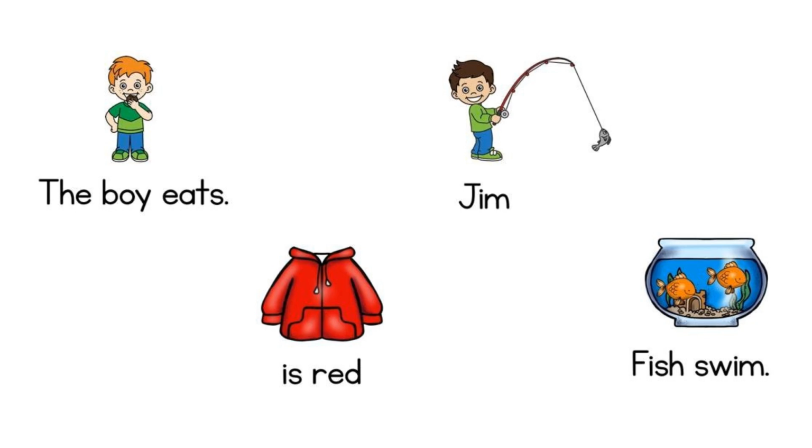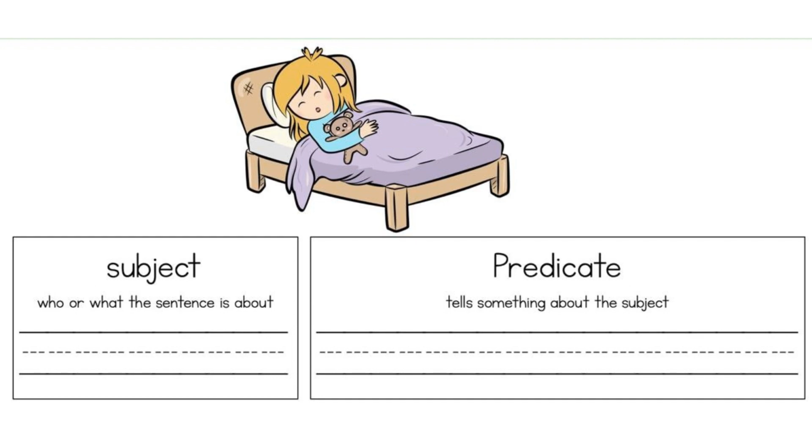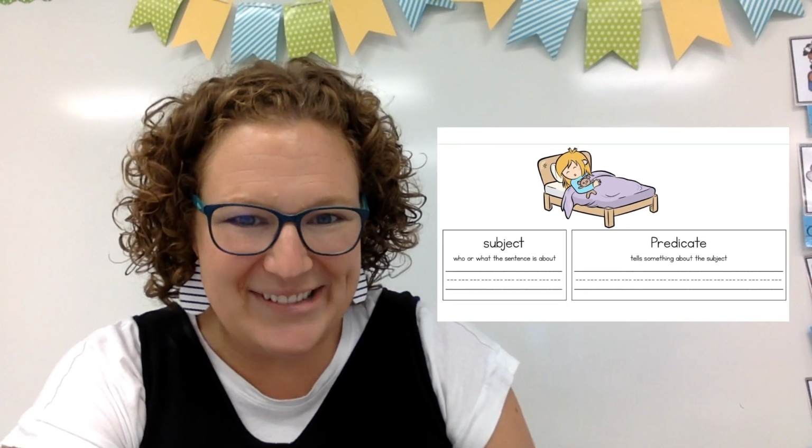What about this? Fish swim. Does it have a subject? Yes, it has a subject. It's fish. Does it tell us about the fish? It does. It says that they swim. So this is a complete sentence. Again, even though it's super short. All right, friends. So I am going to model for you how to write a complete sentence. Then I'm going to send you on your way to write your own sentence.